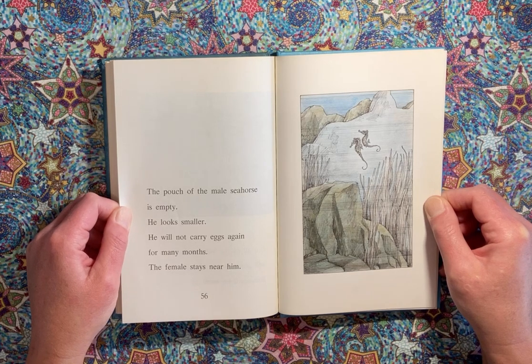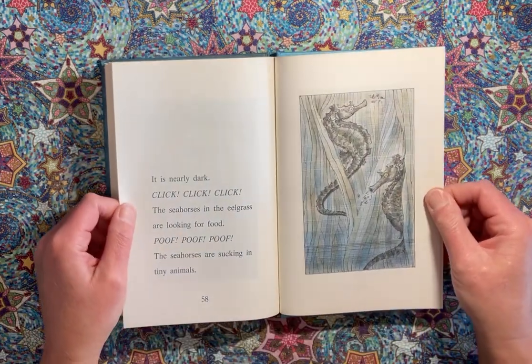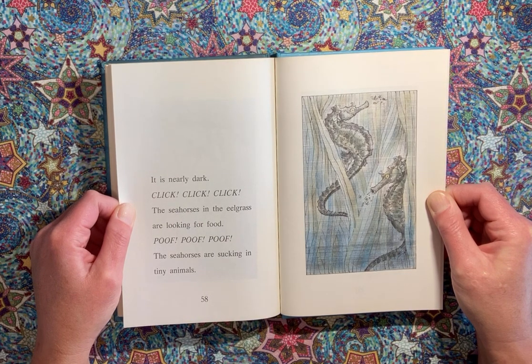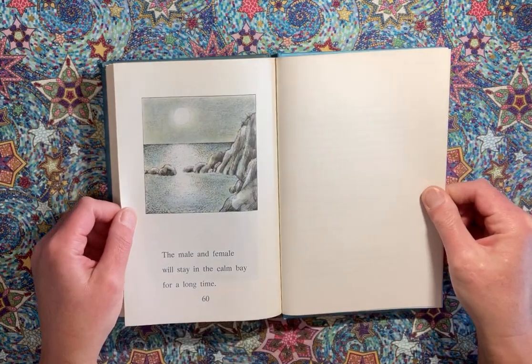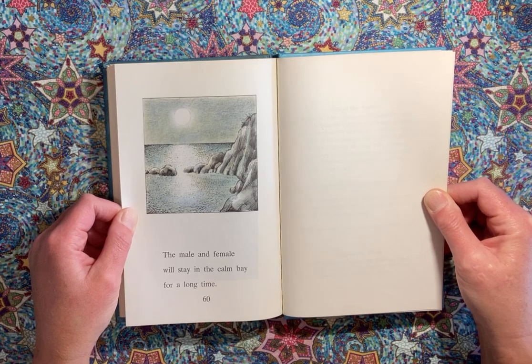The pouch of the male seahorse is empty. He looks smaller. He will not carry eggs again for many months. The female stays near him. It is nearly dark. Click, click, click. The seahorses in the eelgrass are looking for food. Poof, poof, poof. The seahorses are sucking in tiny animals. The male and female will stay in the calm bay for a long time.